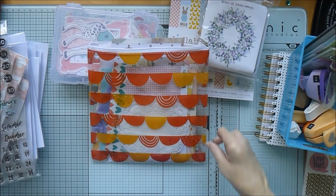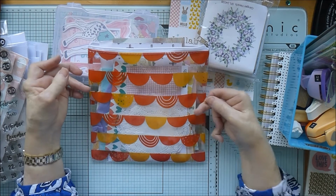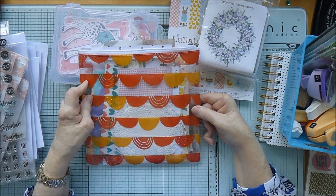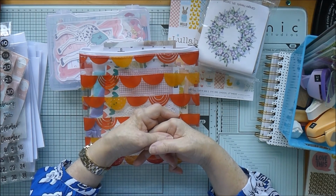So that's my kit. It's not huge, but I think at least it will give me a good start. And all I need now is the baby to arrive. So hopefully that will happen in the next few days, and I'll be able to do my first page, and I will introduce her to you as soon as I can.